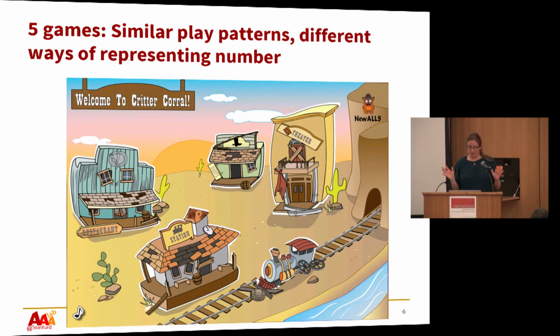And so to talk about what we actually did, this is a screenshot of the Critter Corral game. The story for the student is that their job is to help take this worn down Wild West town and return it to its former glory by helping each of the businesses in the town. They help the businesses by solving problems that they need solved. So each of these icons is one game or one business.